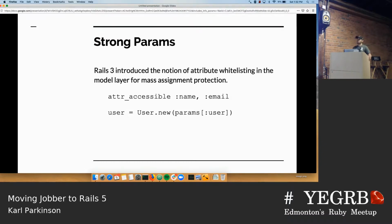So about 7 years ago, a clever person by the name of Igor Holmakov granted themselves commit access to the Rails project on GitHub.